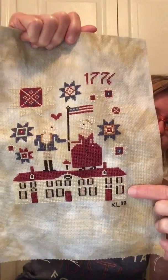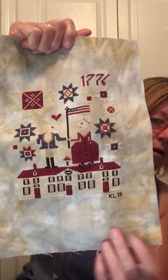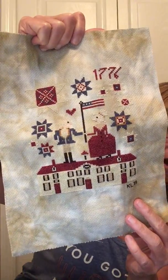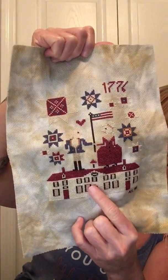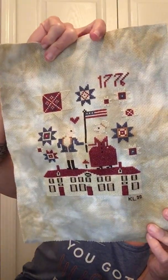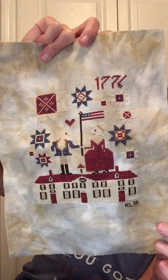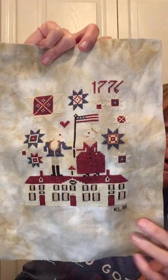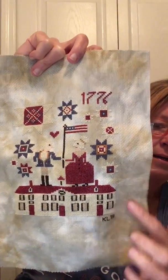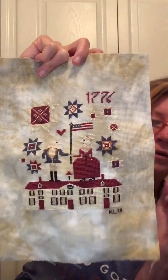They did not call for backstitching, but I backstitched around the windows and the doors to make them stand out a little bit more and to give it more contrast against the house color. I see I missed a spot right here. I'm going to have to go back and fix that. But I do like the way it came out. I like it on this fabric that I dyed. However, I should have thought a little bit better about the house color against the fabric. So I may go back and border around the house with one strand of thread. I don't know yet. I haven't decided.